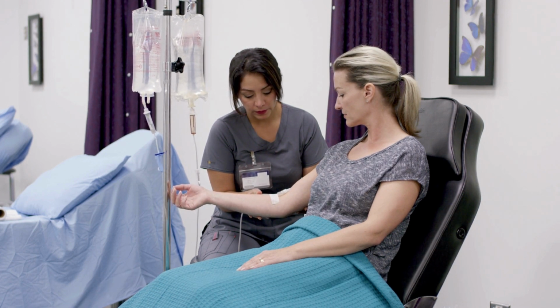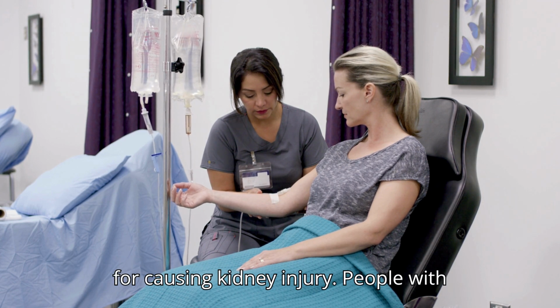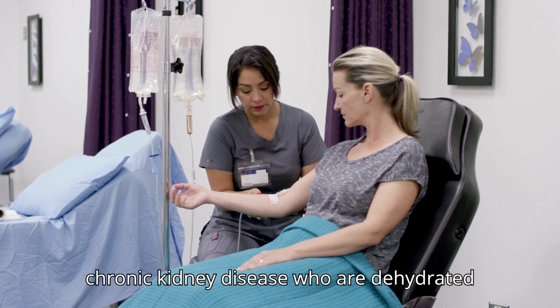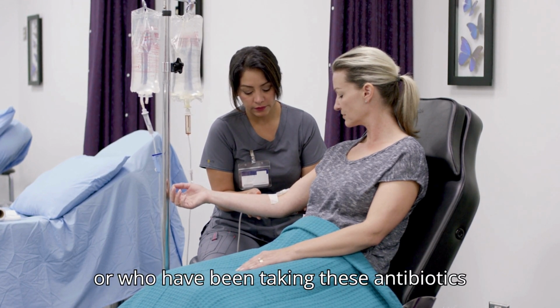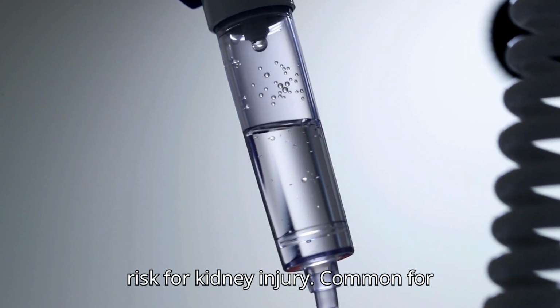6. Aminoglycoside antibiotics, like gentamicin. Aminoglycoside antibiotics, when given as an infusion, are known for causing kidney injury. People with chronic kidney disease, who are dehydrated, or who have been taking these antibiotics for longer than 10 days are at higher risk for kidney injury.